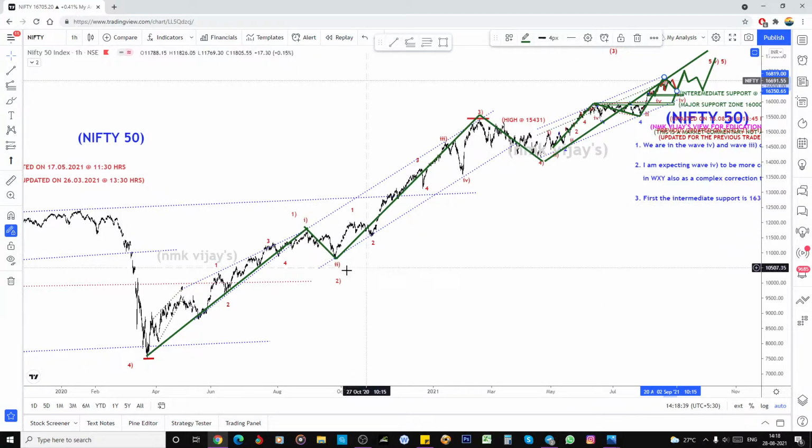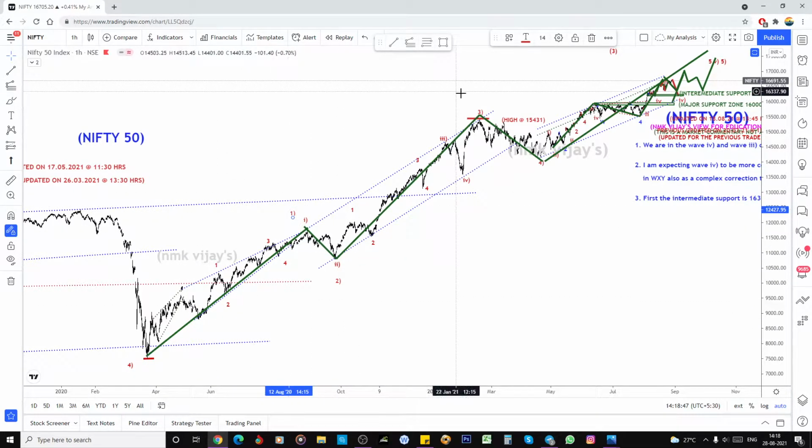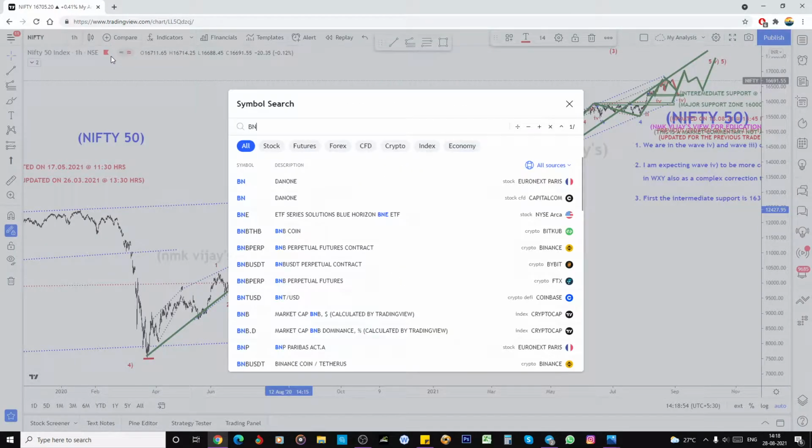I hope you can understand this. Now this could be wave 1 and wave 2 also, this is not an issue. So 1, 2, 3, 4 and we are in the fifth wave. So let's move on to Bank Nifty.